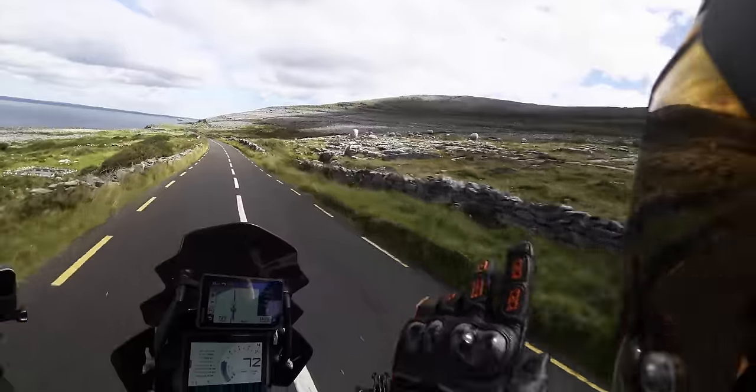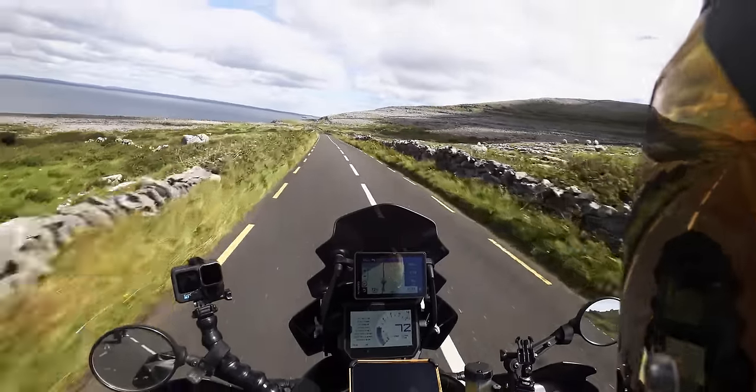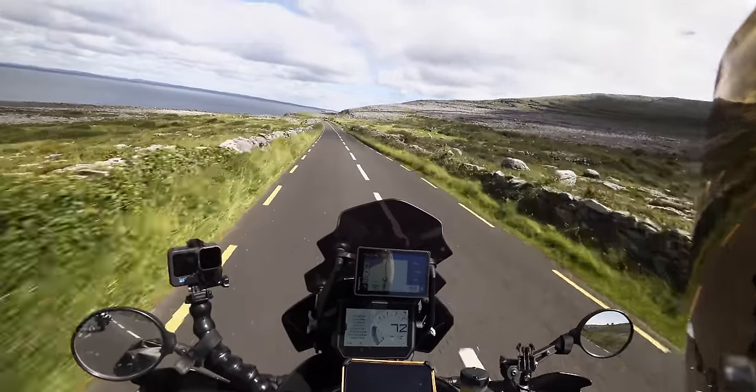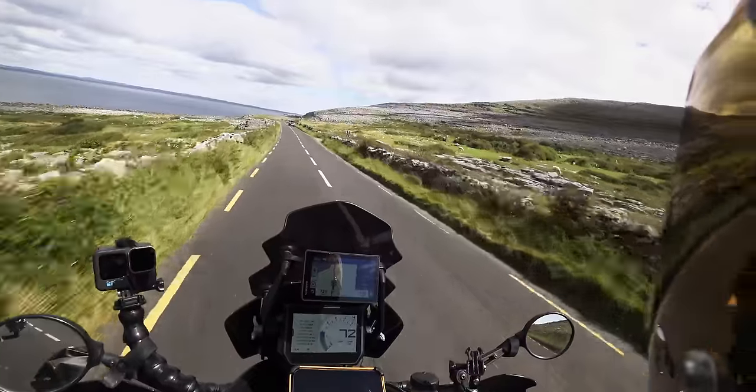But I've got this really interesting rock here. It looks very different to the other parts of the island that we have seen so far. It's really bare, but beautiful.